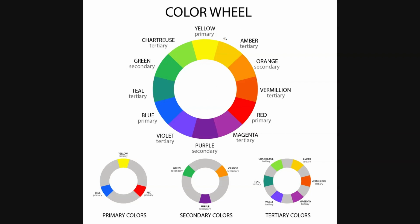Amber is a tertiary color if you mix yellow and orange. Vermilion is the tertiary color if you were to mix orange and red. Magenta is a tertiary color if you mixed purple and red. And violet is a tertiary color if you mix blue and purple. And finally, teal is a tertiary color if you were to mix blue and green. So tertiary colors are made with one secondary color and one primary color.